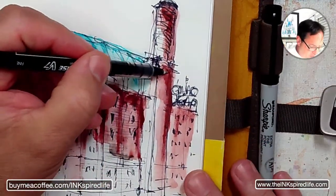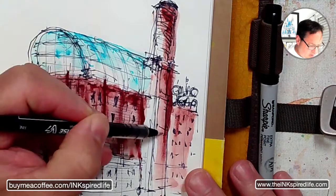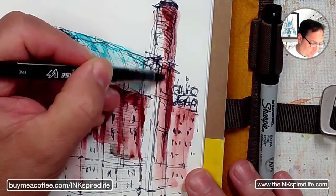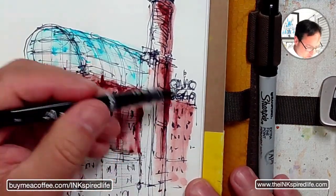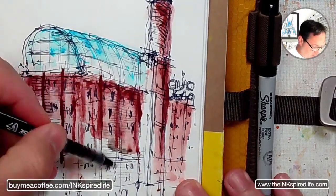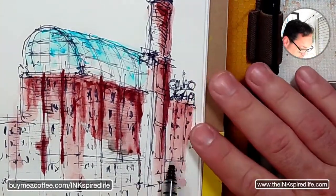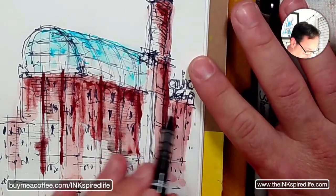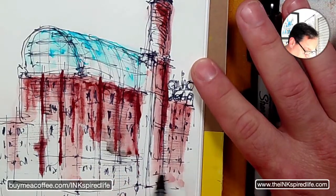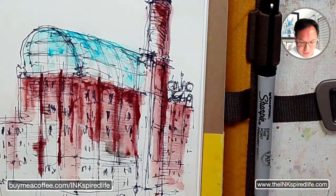There's all kinds of different reliefs on here, like the areas where they would inset panels within the brick. So I'm just going to kind of indicate some panels on there. There's actually some pilasters coming down here, vertical kind of columns. And then we do have that brick continuing back here as well. And let's throw some hatching for some shading on here.